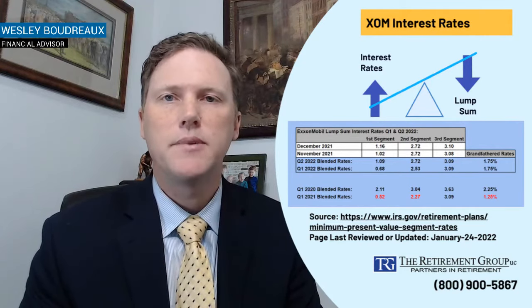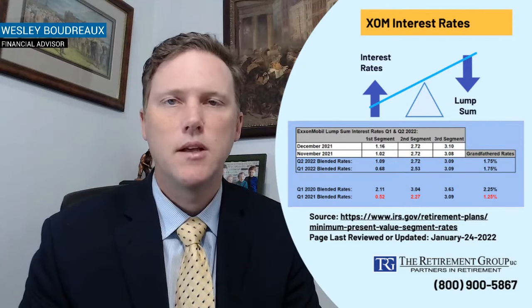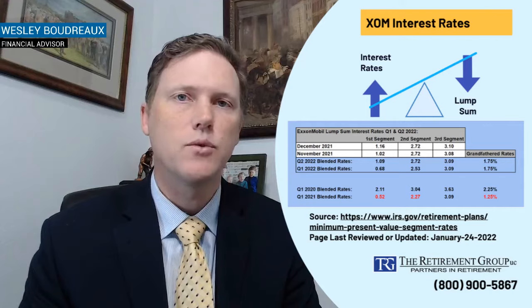Today we're going to do a really quick update on interest rates and how they're affecting the ExxonMobil pension lump sum calculations for both the first quarter and the second quarter of 2022.